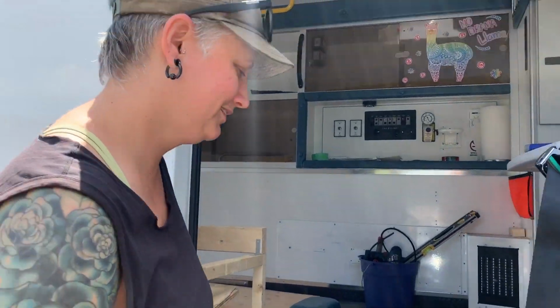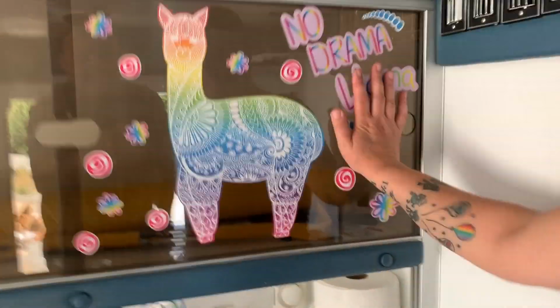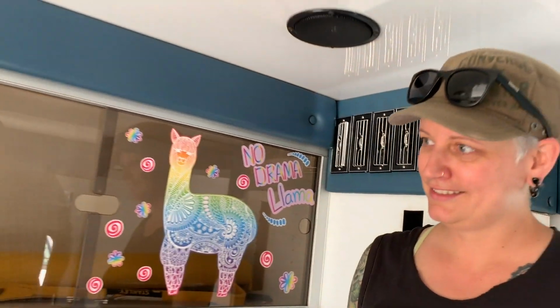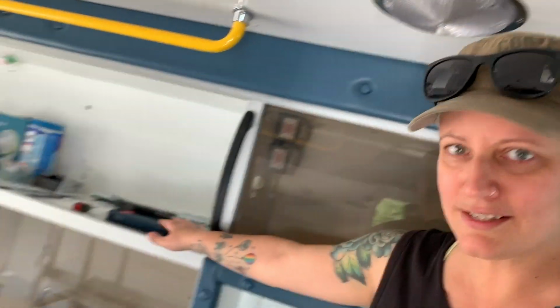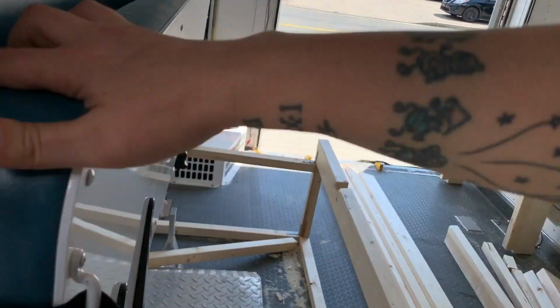Welcome to Penelope. I'm gonna get my button shot. No drama. No drama, llama. No drama allowed in the ambulance. This is where one bed's gonna go. A little slide out. This folds down all nice.